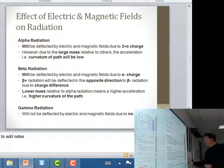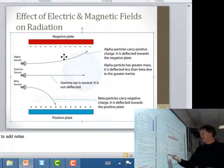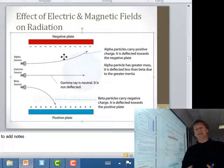So let's have a look at these. If you were to set up an electric field here, the alpha particle source will curve in this direction because it's got a plus charge. The beta source is negative, so they'll curve down towards the positive plate, and you'll get more curvature on the beta source, the electrons, because they've got a smaller mass, so for the same force you'll get a greater acceleration, so they'll curve more. The alpha source, with a larger mass, will curve less. You can think of it as having more inertia, so undergoing less acceleration and less curvature. The gamma source has no charge, of course, so that goes straight through.